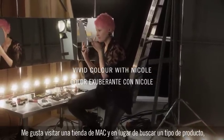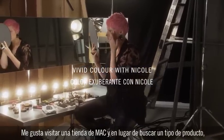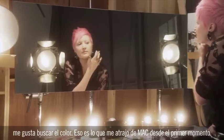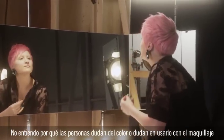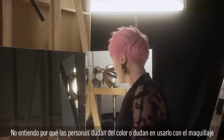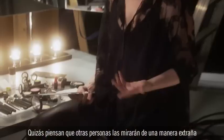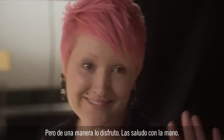I like to go into a MAC store and rather than looking for the particular type of product, I like to look for colour. It's what drew me to MAC in the first place. I'm not sure why people are hesitant with colour or hesitant to go for it with makeup. Maybe there's a thought that people are going to look at them strangely, but I kind of enjoy that. I'll give them a wave. Life is too short to be beige.